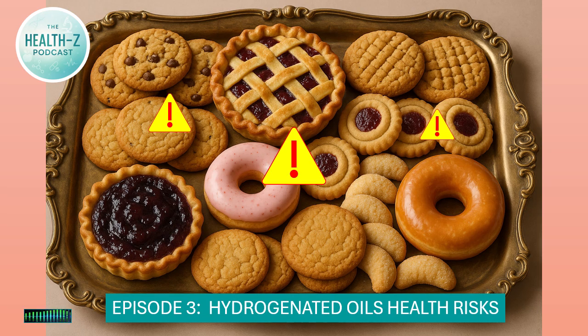Wow. Are there, like, numbers on that? How much risk? Yeah, the research is pretty stark. Some large studies linked higher trans fat intake to something like a 21% higher risk of coronary heart disease. 21%. Wow. And maybe even more concerning, a 28% increased risk of death from heart-related causes. So, not trivial effects. Definitely not. I think I remember hearing about other issues, too, beyond just heart health.